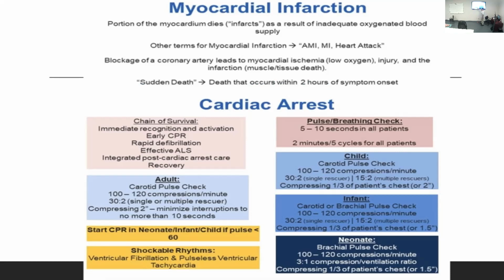So for the adult, carotid pulse check, the numbers we're looking for are 100 to 120 compressions per minute. 30 to 2 is your ratio for what? Breaths to compression. That is when you do not have an airway in place. You, the EMT-B, cannot place a supraglottic or an endotracheal tube, so therefore, bagging is what you're doing. You're going to be John Bilbo Baggins.